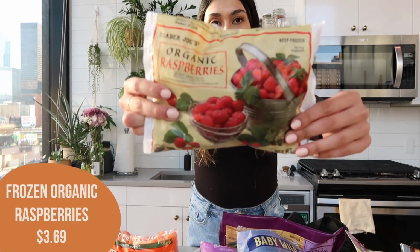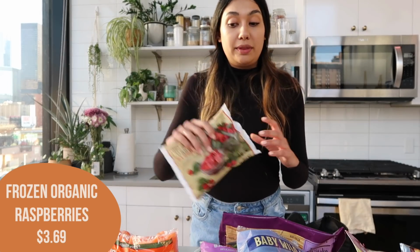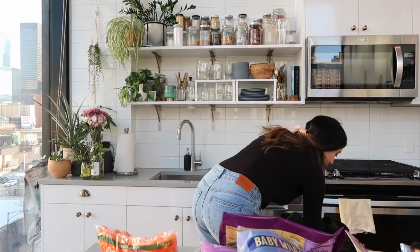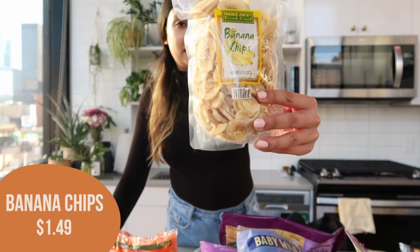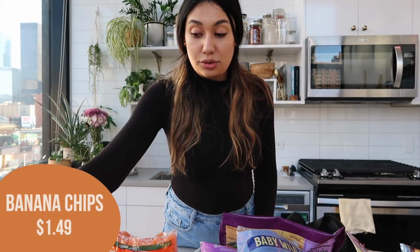Pro tip, for my smoothies this week, I got the organic raspberries. I love tart smoothies, so various berries, pineapples, that's kind of my go-to. I forgot to get bananas again. That's the second week in a row I forgot bananas. But I did get banana chips. Alex loves to eat the banana chips. They're super tasty. We'll grab these every once in a while and he'll literally eat a whole bag in one sitting. The kid is crazy.